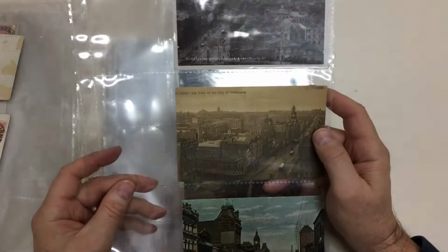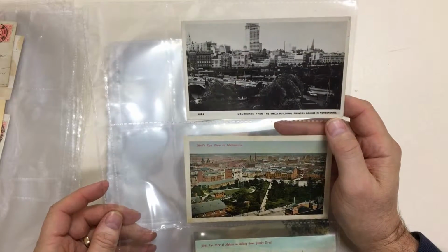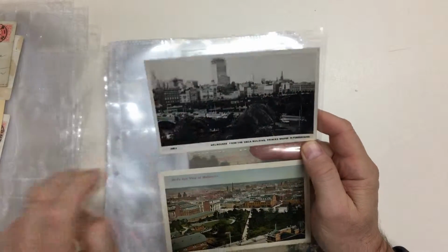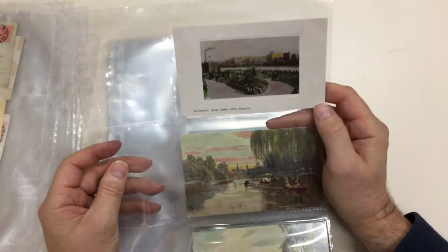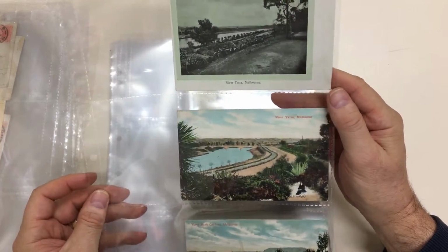Couple of bird's eye views, Swanston Street from Burke Street, Melbourne from the YMCA building, Princes Bridge in foreground. So this is looking across to what is today South Bank. All of this has been completely redeveloped. And this, of course, is the beauty of these old cards, that you can look at them and know what the places are, what remains, what's been changed.